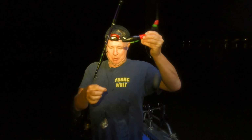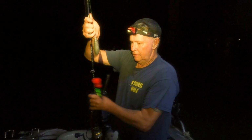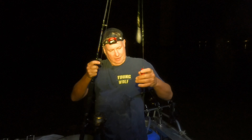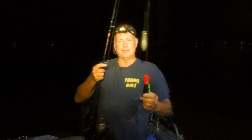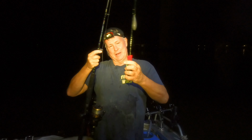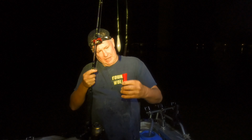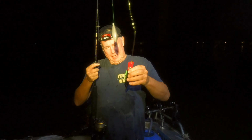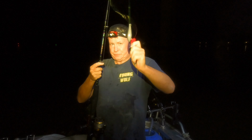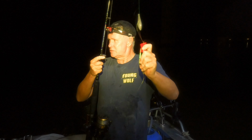Now, let's have a look at this experimental rig. Let me cut this bait off. Yeah, this experimental rig is inspired by the cat fishermen in America. So there's a little bit going on here. I've got a Halco rooster popper, a larger rooster popper, and I like it because it's got a rattle in it. In America, catfish love a rattle, so I'm thinking maybe the Jewfish might like a rattle.